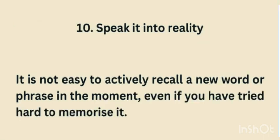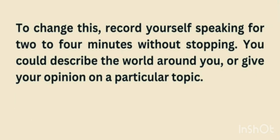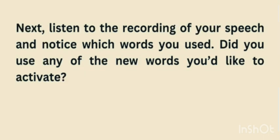10. Speak it into reality. It is not easy to actively recall a new word or phrase in the moment, even if you have tried hard to memorize it. To change this, record yourself speaking for 2 to 4 minutes without stopping. You could describe the world around you, or give your opinion on a particular topic.